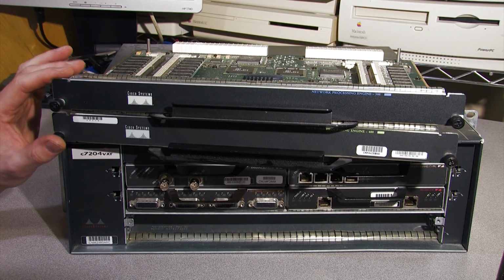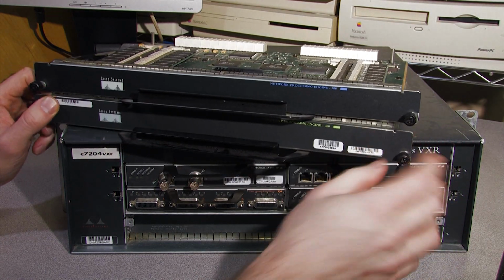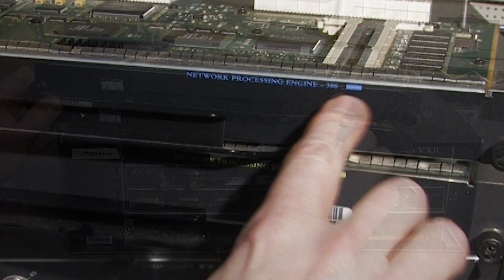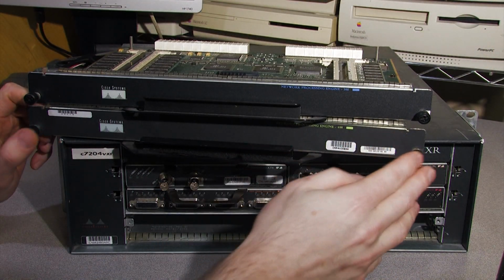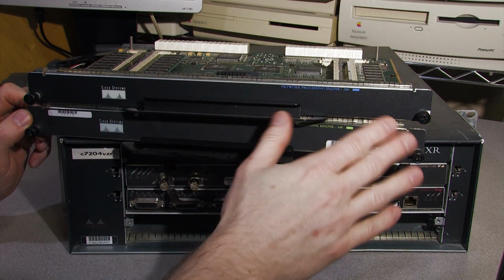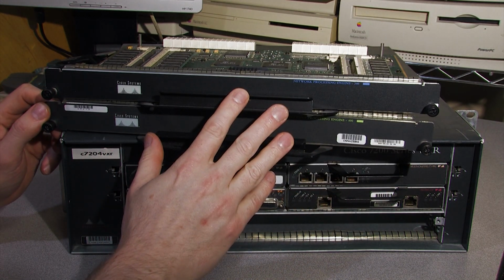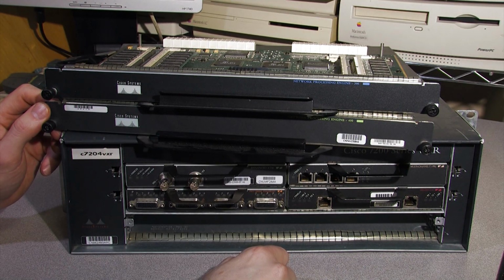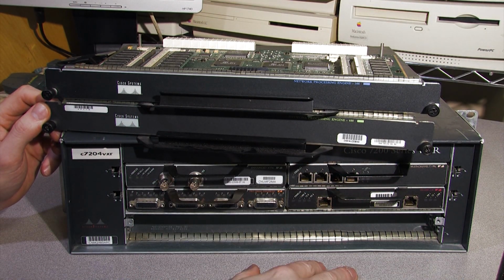So going back to when we were talking about the network processing engines, what I've got here is the NPE 300 and the NPE 400. Now, as you can see, there's absolutely no ports whatsoever on these modules. So if you were using one of these in your VXR router, you would definitely need to have the I/O module down in here. Otherwise, you'd have no console and you'd have no booting.